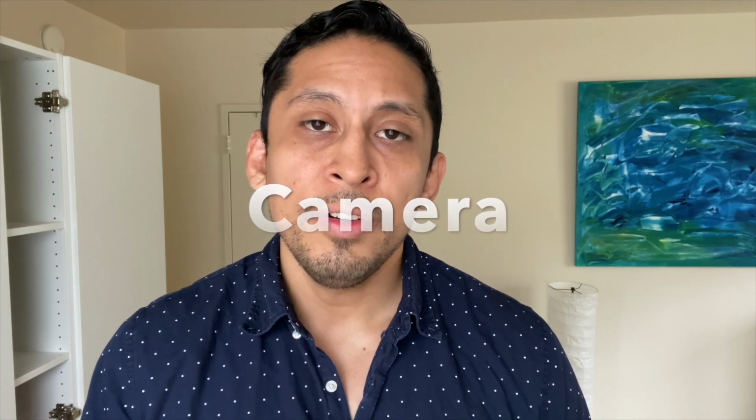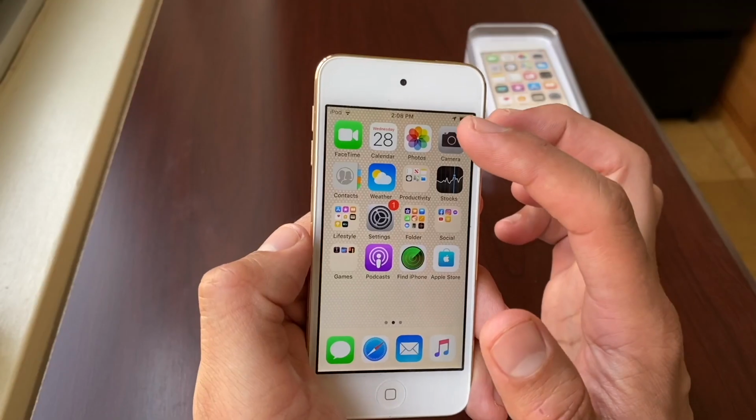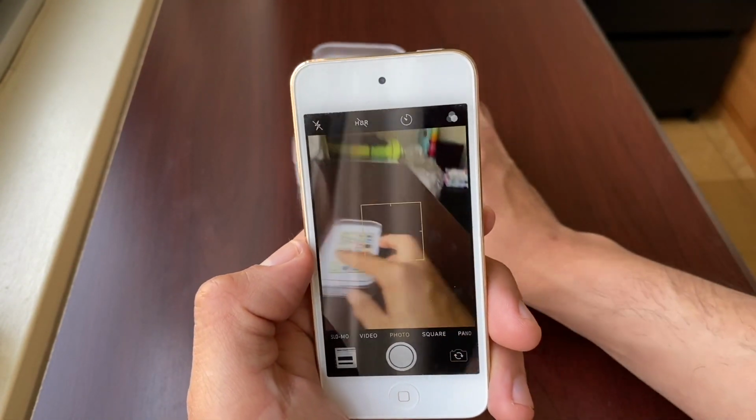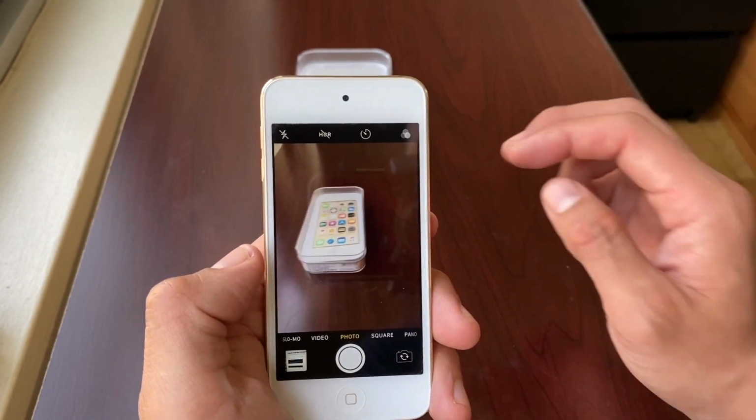Next, the camera functionality. The camera on the iTouch 7th generation comes with 8 megapixels and autofocus with an f2.4 aperture and image stabilization. It has HDR for photos as well as a panorama mode.